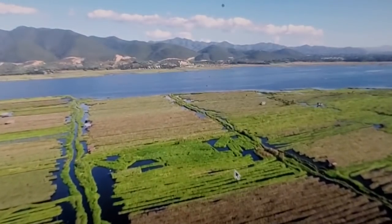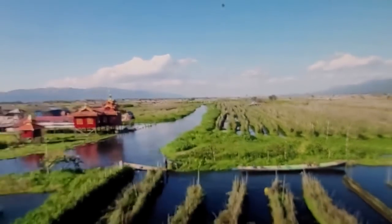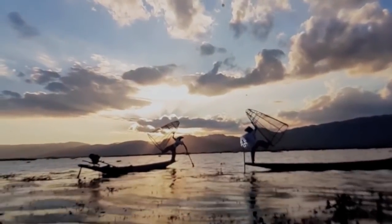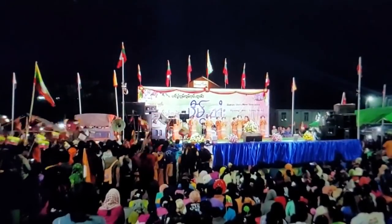See, there is that zigzag garden from another angle. And you can see the mountains rise another 3,000 feet or another 1,000 meters up from the lake. So here is the famous traditional fishing, which is now really done for tourists more so.